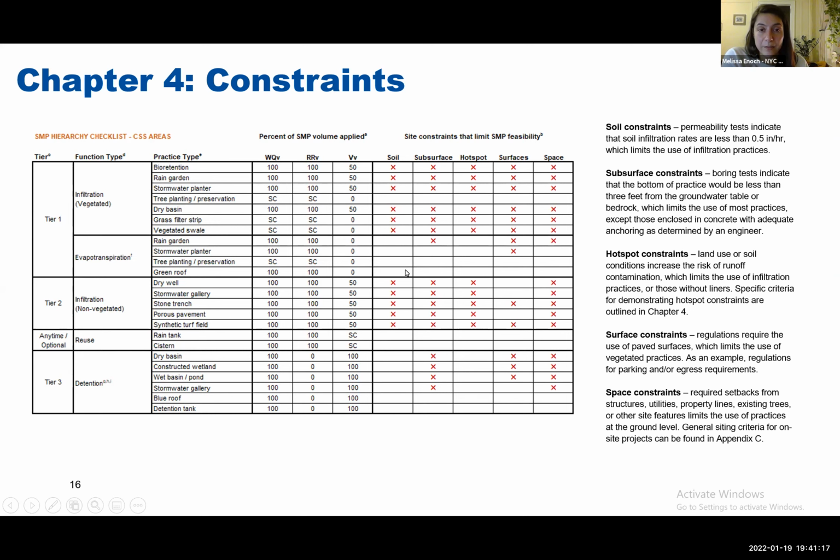There are none. You don't have existing soil. You don't have subsurface constraints. You don't have hotspots. You probably have some surface constraints, but we're going to ask people to try really hard to minimize them. So if it's rooftop equipment or whatever it is, maybe they can just go around it.